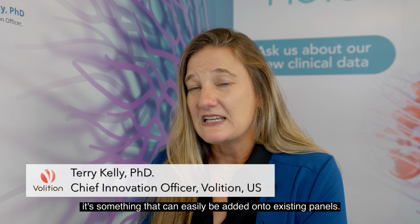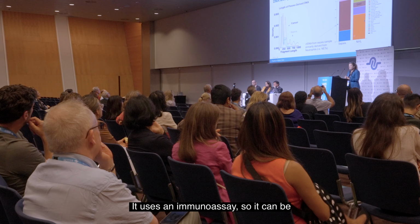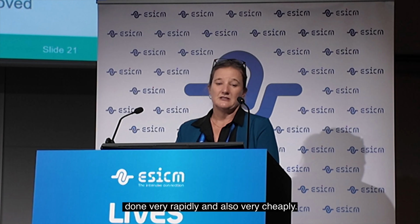It works in K2 EDTA plasma. It takes a very small amount of volume, and so it's something that can easily be added on to existing panels. It uses an immunoassay, so it can be done very rapidly and also very cheaply.